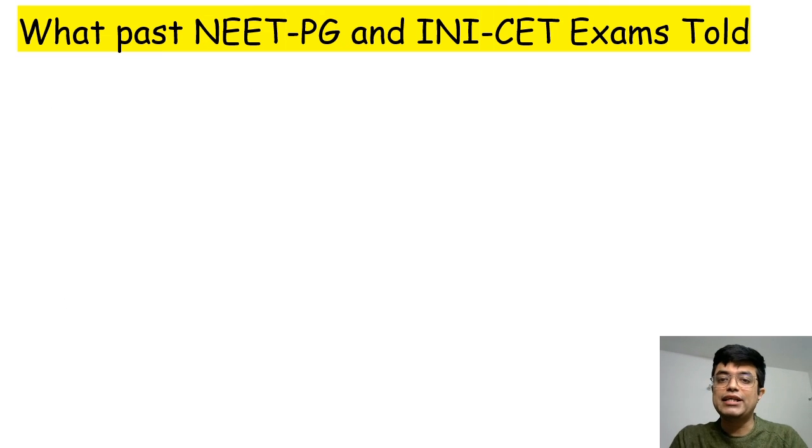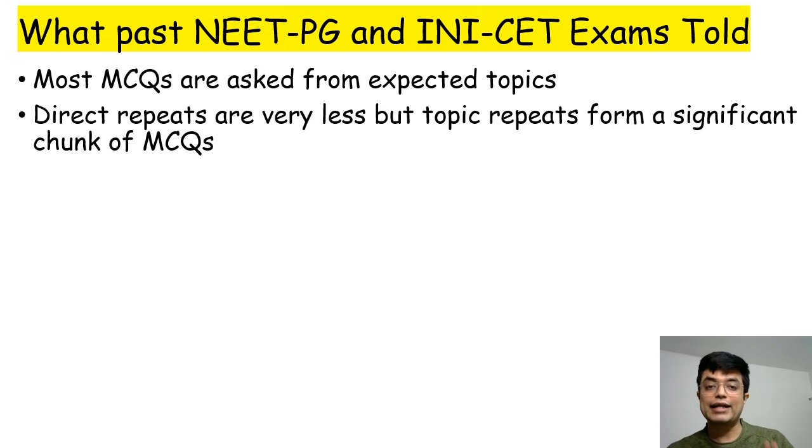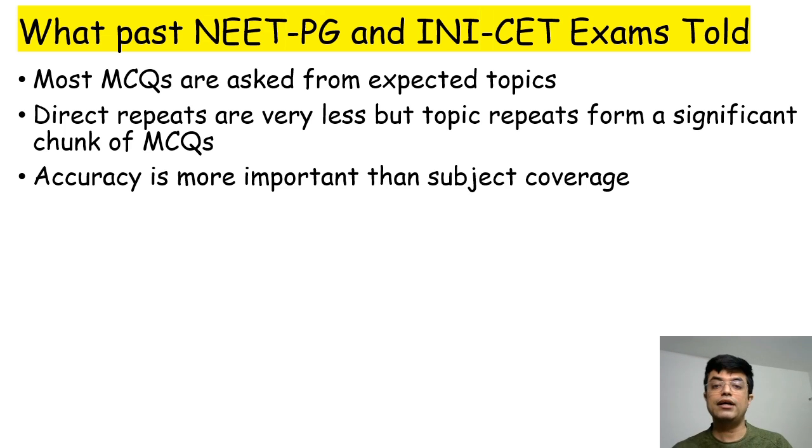What past NEET-PG and INI-CET exams which have been recently held have told us is that most MCQs are asked from expected topics and not from rare topics. Direct repeats are very few, but topic repeats form a very significant chunk of MCQs. You need to understand this. Accuracy is more important than subject coverage. Have you seen the amount of clustering which has happened? One or two silly mistakes can throw you out of the race in an easy exam. Accuracy is more important than reading rare things. Rare things are needed, but not beyond a certain point. Accuracy in expected things will reap more dividends for you in the paper.